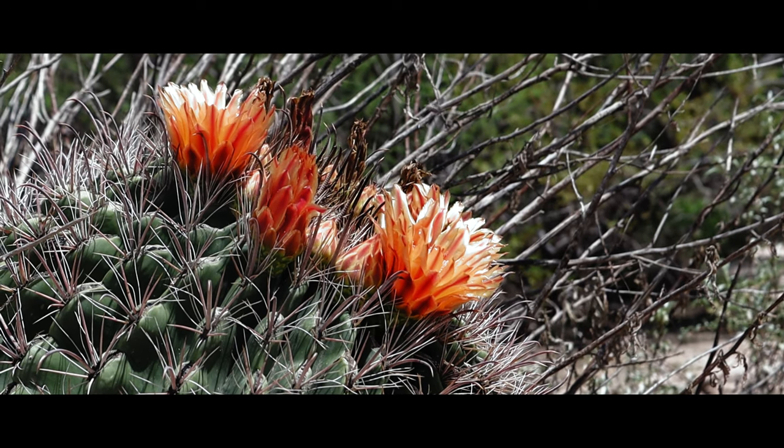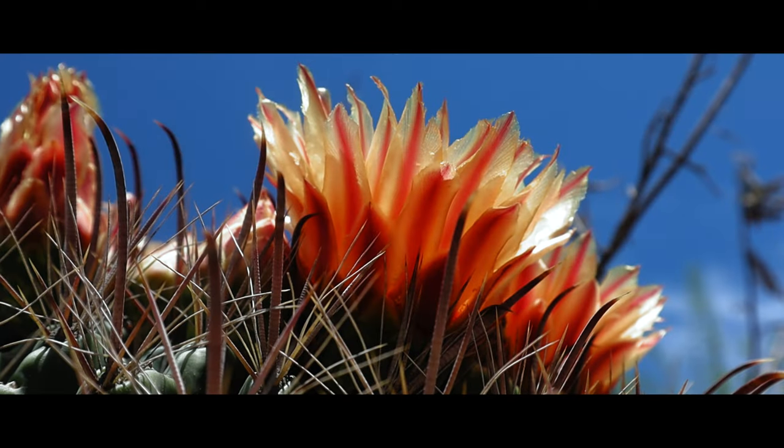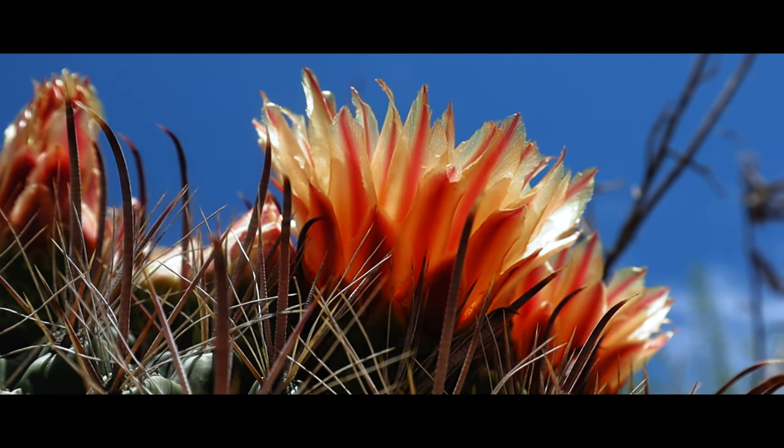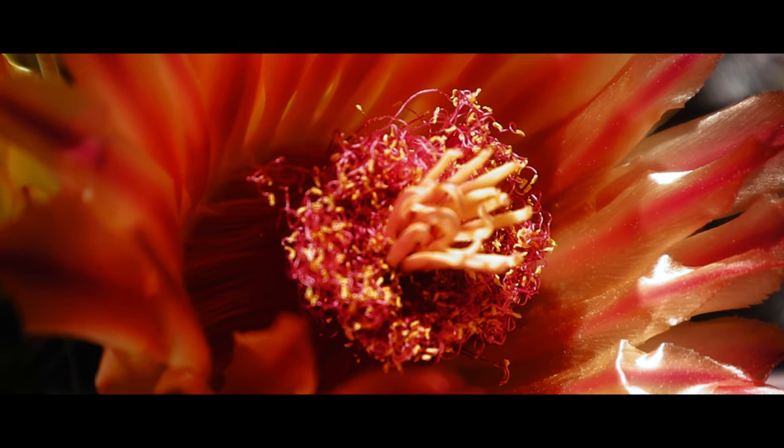A flower essence of the barrel cactus flower has been used to help people through emotional distress by helping people release the energy that they're holding on to. The essence has also been used for people who need to strengthen their own trust of their own wisdom.